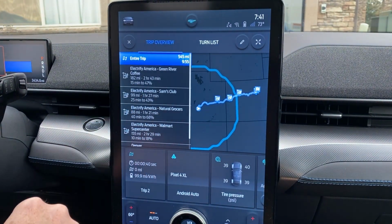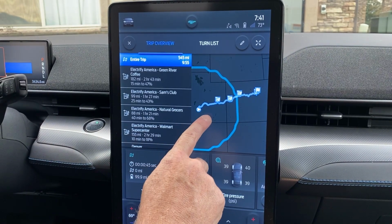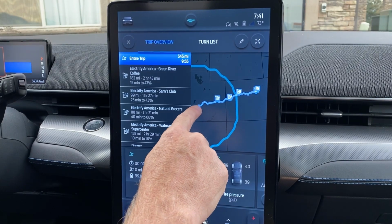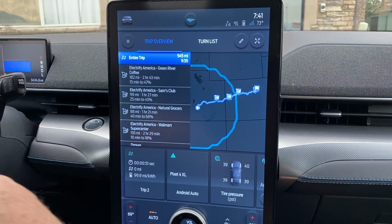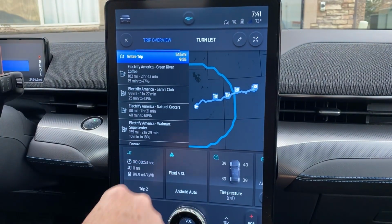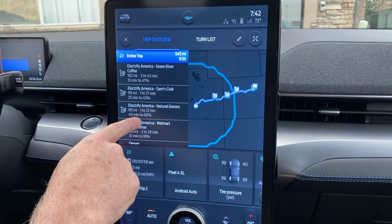So this is saying we can make it all the way to Green River on our first go, which is actually pretty cool. There's a couple of chargers in here I thought we would have to stop at in our original plan, but because we got up to 100%, we can go all the way to Green River. And then the next one, I believe, is Grand Junction.